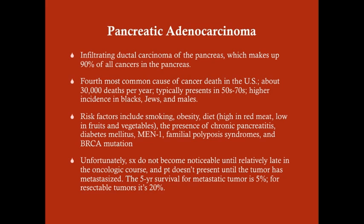The 5-year survival rate for metastatic cancer, and by metastatic I mean not to the local lymph nodes, I mean to the liver and extra-abdominal sites, is only 5%. For resectable tumors, meaning tumors that are localized to the head or tail of the pancreas, or just to the regional lymph nodes, the 5-year survival rate is 20%, so still not very good.